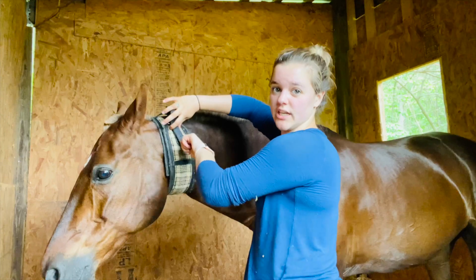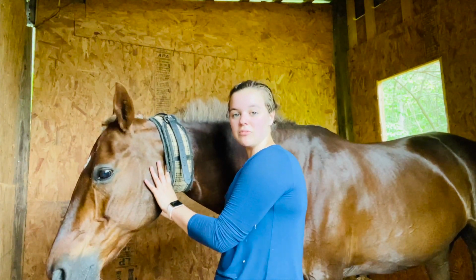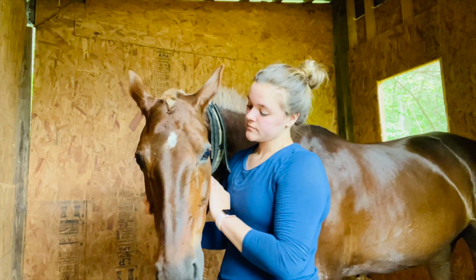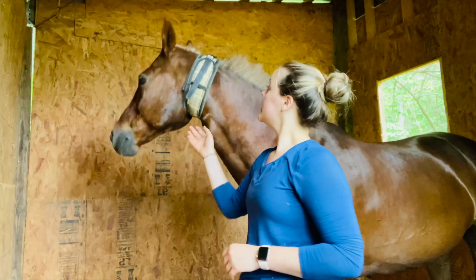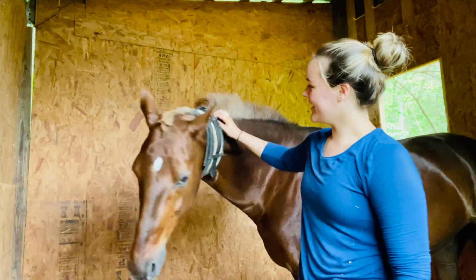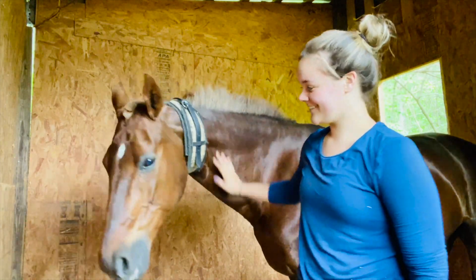This helps, she accumulates fat under here. And when she accumulates fat under here, because she's a Saddlebred and the way she carries her head, it cuts off her airway. So she has a hard time breathing when we're riding. But with this, it helps keep the fat away and she can continue to breathe, right? Good girl.